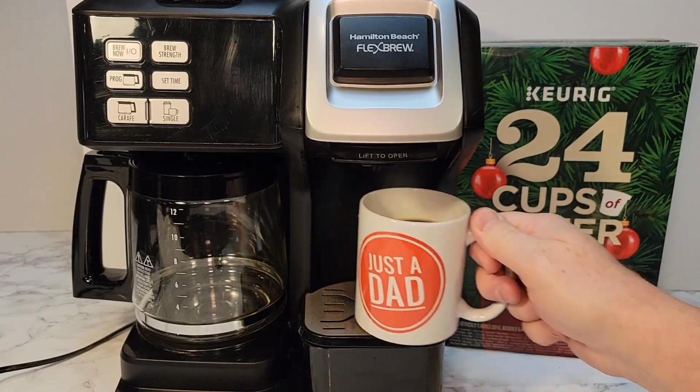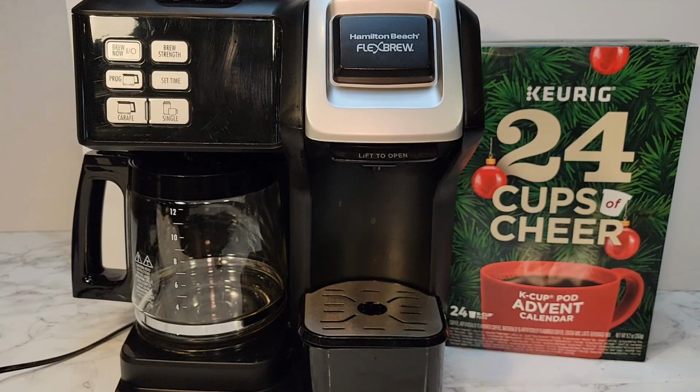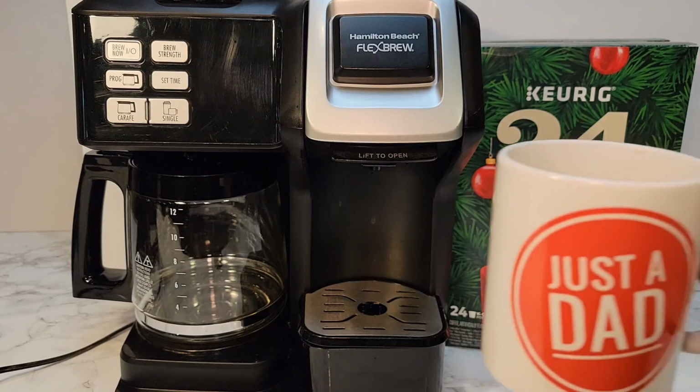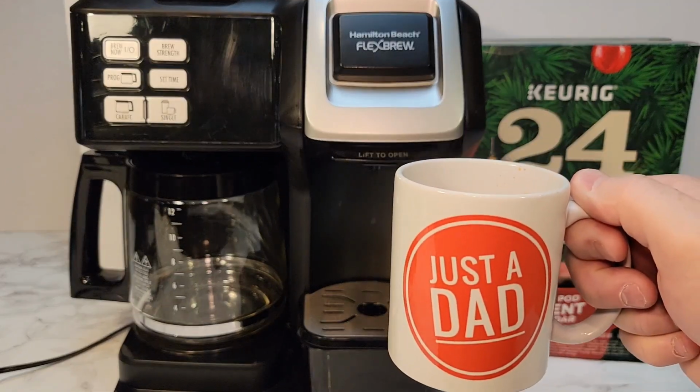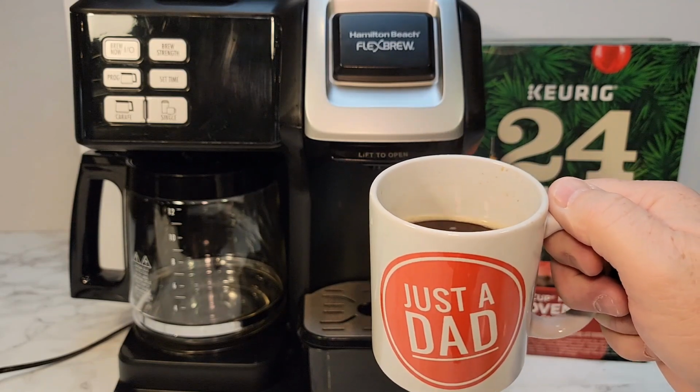Okay, so let's see what this tastes like. It's kind of a medium to light roast, I think. It's a pretty good tasting cup of coffee. There's not a lot of extra flavor in there. It's just a pretty standard, like medium roast coffee.